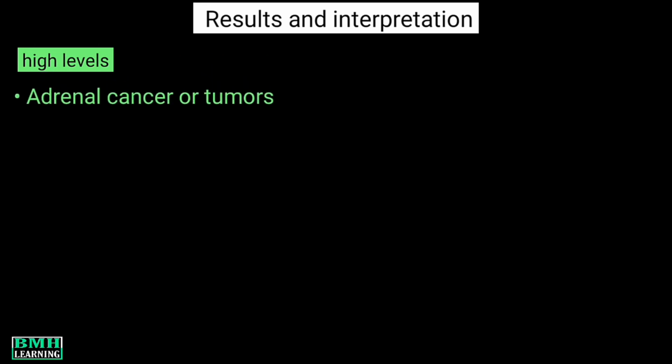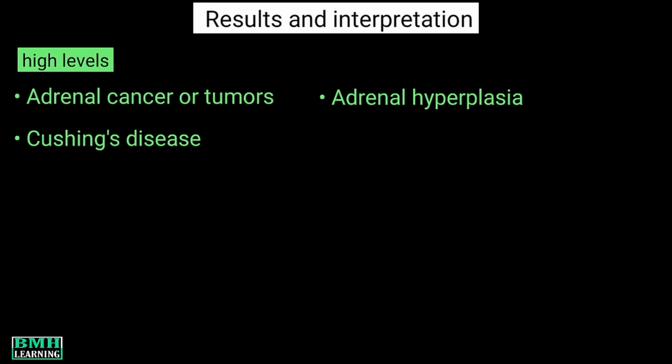And if the levels are high, it could mean one of the following, like adrenal cancer or tumors, Cushing's disease. And if you are suffering from this disease, it can cause deposition of fat on the back of your neck and also on the belly. Adrenal hyperplasia, a condition in which your adrenal gland becomes overactive. Polycystic ovarian syndrome, in which your sex hormones get imbalanced, and this often results in infertility.